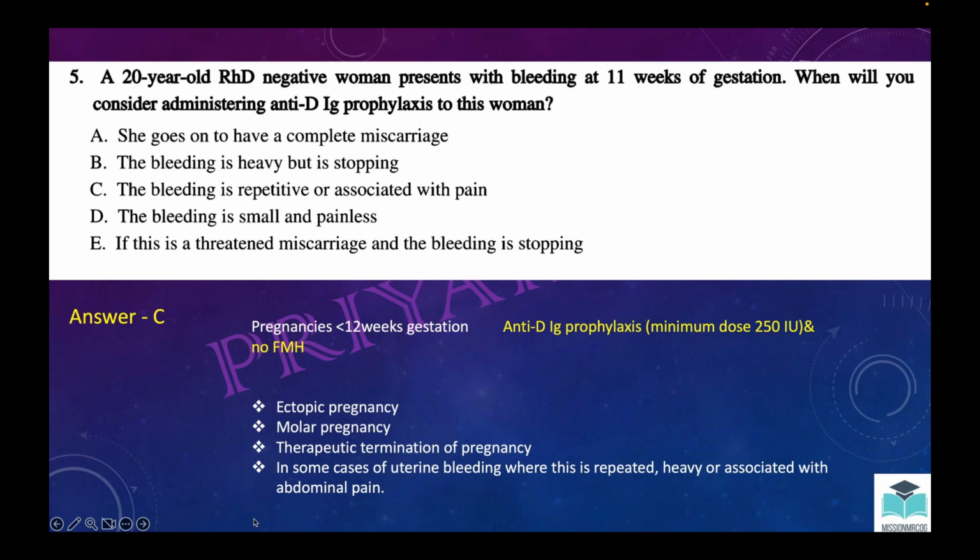You can get any. Then, ma'am, if the bleeding is heavy but she does not have pain, then we don't need to give it. Why not B option? Bleeding can be heavy, but if she doesn't have pain, then we don't have to give this, right? Yes, it has to be given when the pain is there or bleeding is recurrently happening. If the bleeding is happening again and again, then with every episode there could be a small chance of fetal hemorrhage. And if it is associated with pain, then when contractions are there, there could be some amount of fetal hemorrhage. So either bleeding is repetitive, or the pain is there. Either of these two or both can be there.